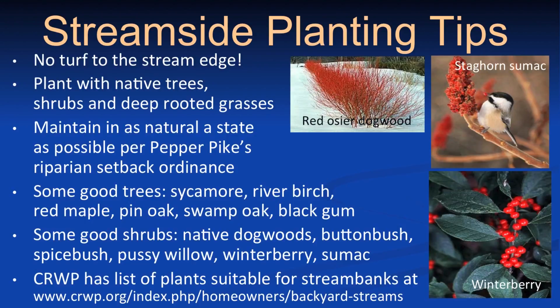For shrubs, these establish even more rapidly than trees, so it's a good time to maybe put some shrubs in along with the trees. The shrubs will go in beforehand and help stabilize the soils while the trees establish. Native dogwoods, such as red osier dogwood, buttonbush, spice bush, pussy willow, and some of the other willow species, winterberry and sumac are great for that. Winterberry and sumac are excellent in particular because they also provide good habitat for local wildlife.